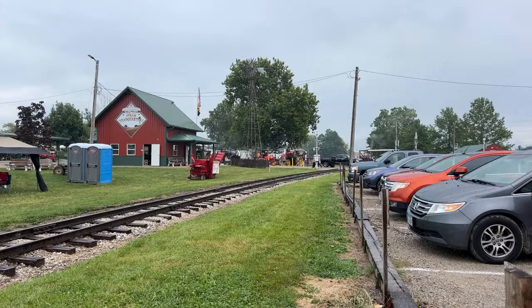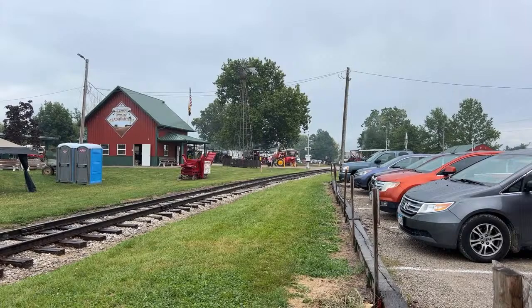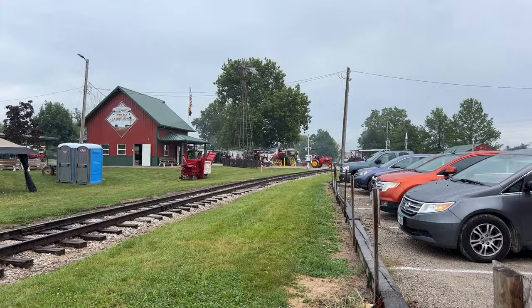And we are looking east right now. This is kind of one of the main crossings that people go across right before the trains reach the South Station. So engine D9's coming in right now with its train. Here we go.